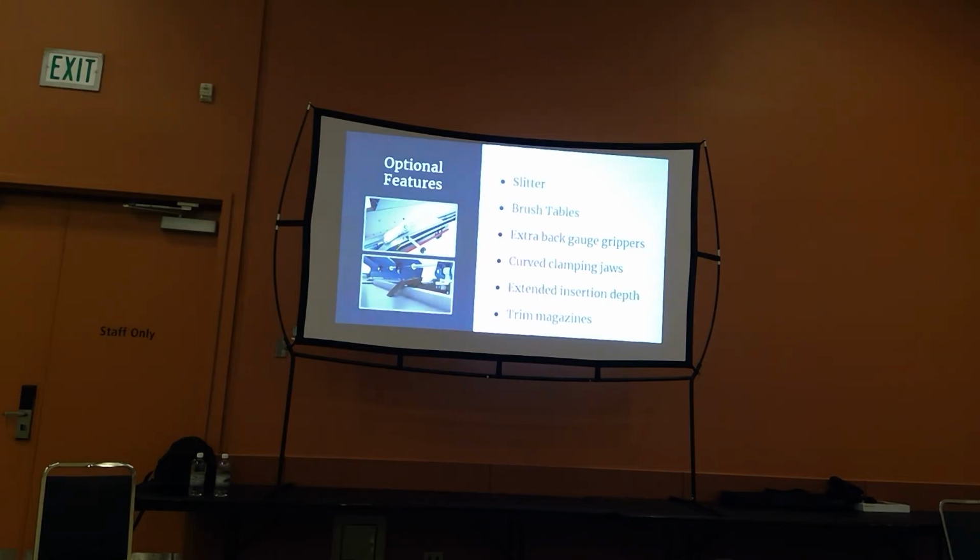Extra back gauge grippers, that's for double folders only. That's another feature if you're doing a lot of short pieces of trim. Some guys don't want them. Some guys say 10 foot is the minimum that we're going to do. They don't mess with anything less than 10 feet.